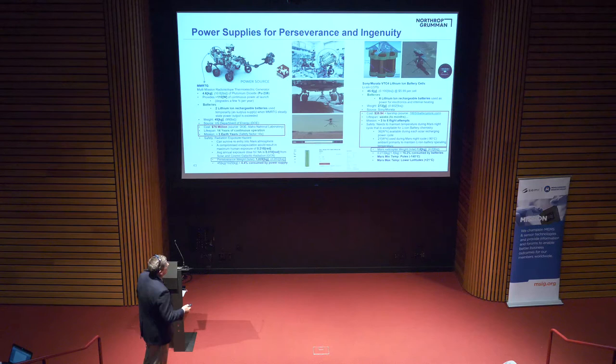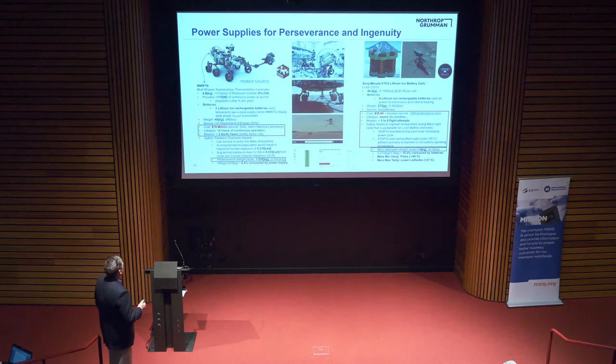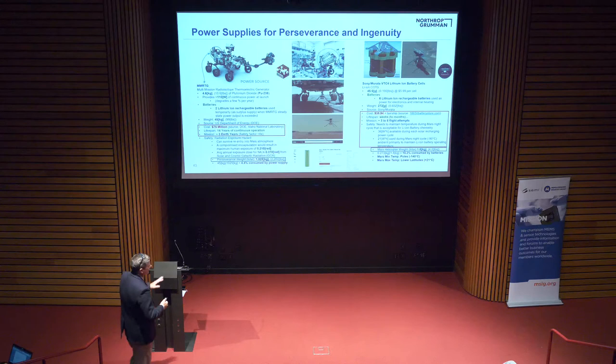Now let's talk about the power supply. This one uses plutonium dioxide, and it's a radioisotope thermoelectric generator, an RTG. It costs $75 million. It gives you 14 years of continuous operation, which is important because you wouldn't want to use a solar panel for this type of operation where dust can give you a problem on Mars for power. And that means its safety factor is 4x because it only is slated to last for 3 years.